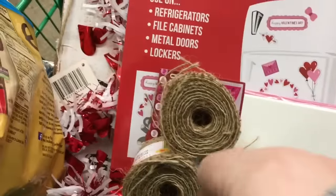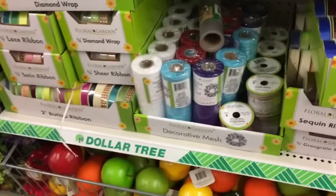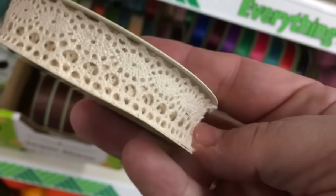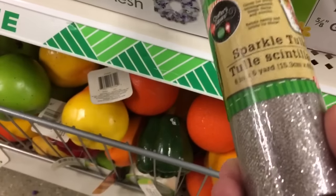So remember I told you to look for continuous strings? That means they're cut relatively evenly. Burlap. Oh, this is pretty. It brings up 50 cents. It's 5 yards. Let's give it a shot, because that's 50 cents, I'll get it.